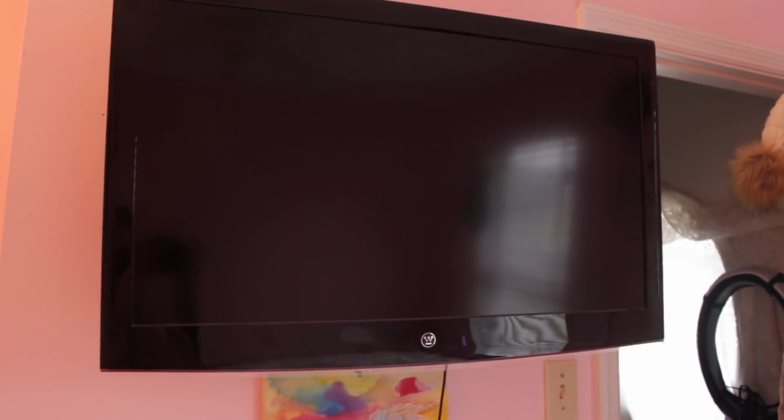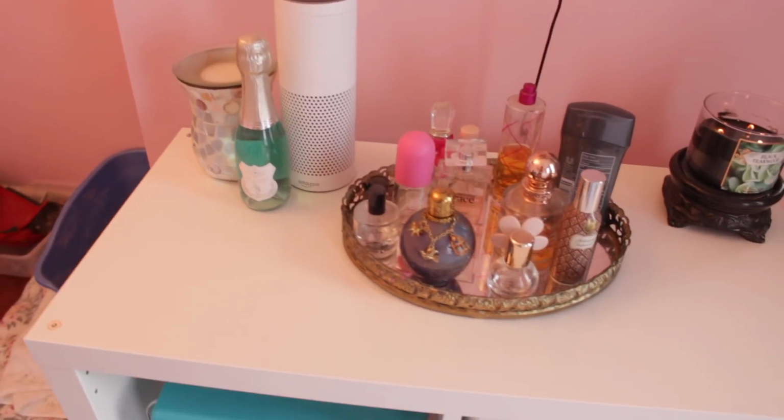So we have my TV. This is actually Christy's TV. I still have my TV that's technically mine in her room. She's using that, and then I have this one right now, which I am enjoying actually because I have a Fire Stick. But yeah, here's the top of this thing.